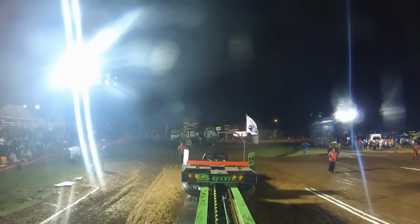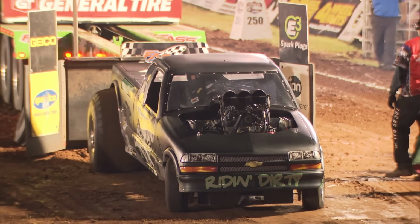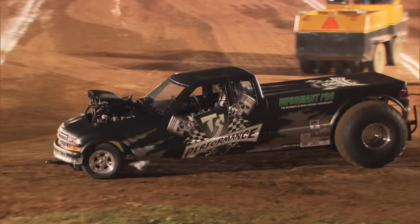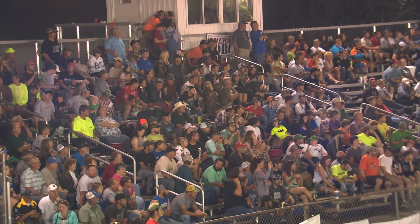And yes, your eyes were not deceiving you. There's actually 3 pulling tracks here at this event. It is a busy place, to say the least, but Keith Long definitely sending a message out to the rest of the category with that TS Performance truck that the Riding Dirty is ready to rock and roll here tonight.